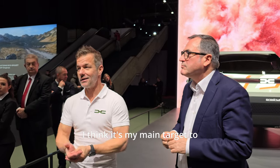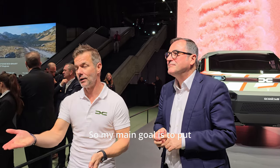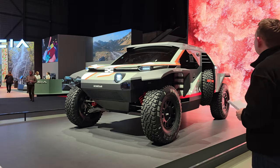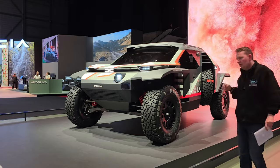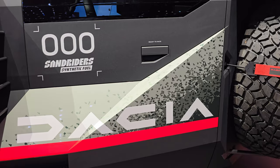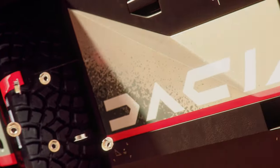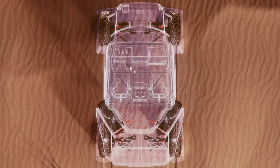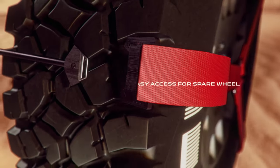My main target is to fight for the win in the Dakar, so my main goal this year is to prepare the car. As you can see, very imposing vehicle, and it's really been well thought out. Things like down the side here is magnetic, so when you need to change things and you've got bolts everywhere, you don't want to be losing them in the sand. So you can literally just throw them onto the bodywork of the car so you don't lose them. And the wheels there, they're just one strap, rip them off, out comes the wheel, so you could change the wheel in case of a puncture before you get back to service.